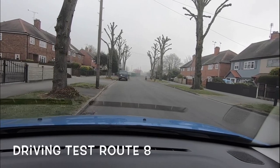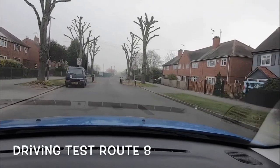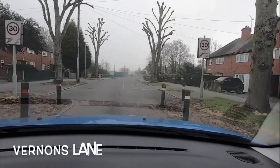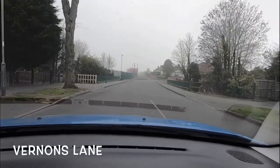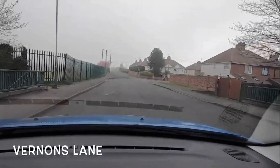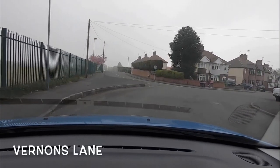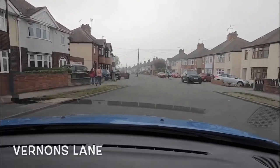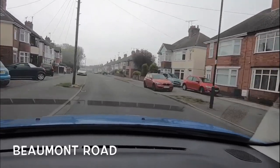Hiya everyone, here we are again. We're at the Nuneaton Test Centre on Vernon's Lane, and we're just pulling away, and this is going to be route number 8 for Nuneaton, and it's number 8 of 10. So there's 10 test routes. These are the most recently published by the DVSA. There's 10 test routes, and this is route number 8, as I've said.